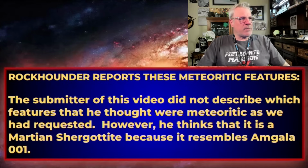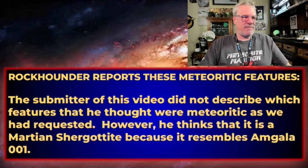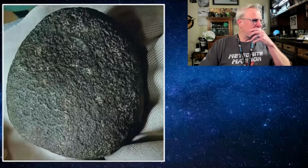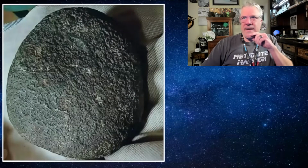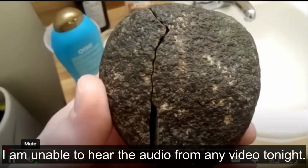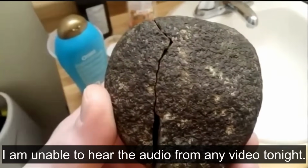The submitter's video did not really describe what features they thought were meteoritic, so that kind of puts us at a disadvantage, but he did say it resembles a Martian sugartite, Umgala. So let's take a look at, I think we have a picture, and then we have a video, guys. Total weight, 1 pound. Found in northeastern Ohio last year.